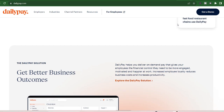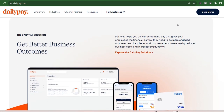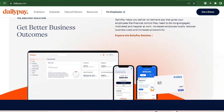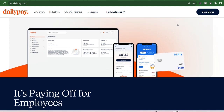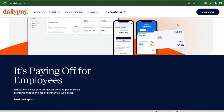DailyPay offers a unique solution for managing your finances. If your employer provides DailyPay as a benefit, it can be a valuable tool for greater financial flexibility. However, be sure to understand the fees involved and use it responsibly to avoid overspending. Remember, DailyPay is simply a way to access your already earned wages sooner. It's not a free loan, so make sure it fits your financial plan before signing up.